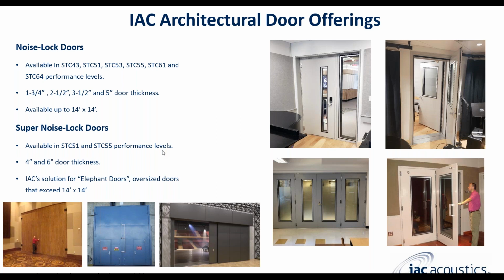The STC 43 is a 1 3/4 inch thick door. The STC 51 and STC 53 are both 2.5 inches thick. The STC 55 door is 3.5 inches thick, as well as the STC 61. And then we have the highest performing STC 64, and that's a 5-inch thick door. Noise lock doors are available up to a size of 14 by 14 feet.